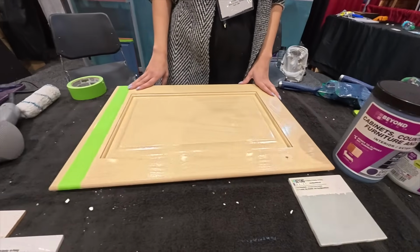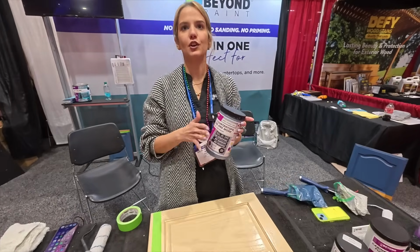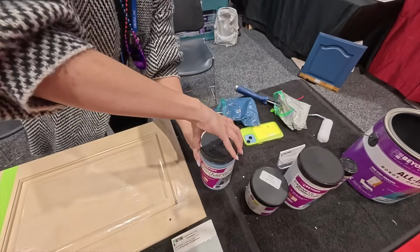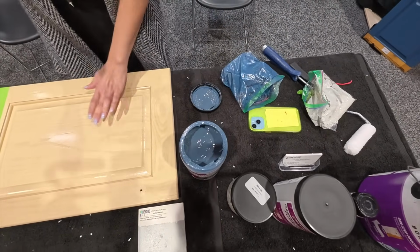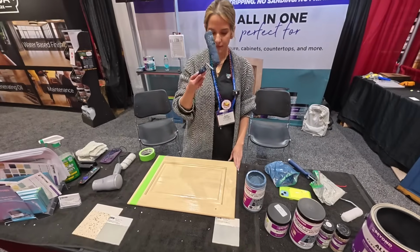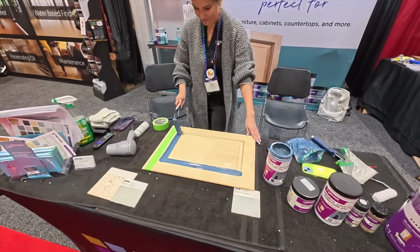Okay, this is cabinets, countertop furniture paint. It's perfect for interior and exterior projects. Basically, what you need to do is use a 3A microfiber nap roller, which is this one. Clean and degrease your surface and just grab a little bit of paint. As you can see, I'm not a professional painter, but I'm gonna do my best.